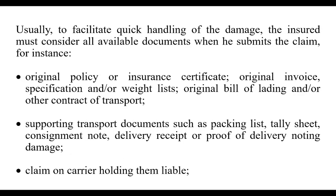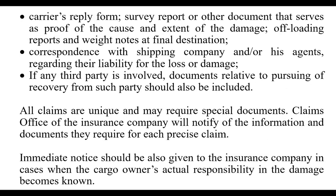Usually, to facilitate quick handling of damage, the insured must consider all available documents when he submits the claim. For instance, original policy, and then the insurance certificate, original invoice, specifications, weight list, original bill of lading, and other contracts of transport documents. There must also be certain supporting documents like the packing list, tally sheets, consignment notes, delivery receipt, proof of delivery, noting damage, and also claim on holding them liable.